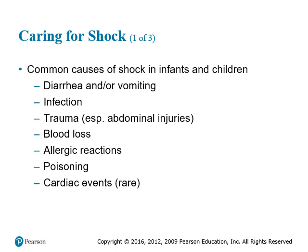All right, caring for shock. This is just the same as adults. Some of the more common causes for children to go into shock: remember, they're smaller, so their blood volume is less. Their overall body water volume is less, and so they have to lose much less blood or water in order to be hypovolemic. So if a child has been having diarrhea or vomiting for quite a while, they can be severely dehydrated and go into hypovolemic shock. If they have an infection, if there's trauma, especially with abdominal injuries and internal bleeding, if there's any kind of bleeding, they can have allergic reactions, poisonings, cardiac events, things like that. So all the same reasons that adults can go into shock.